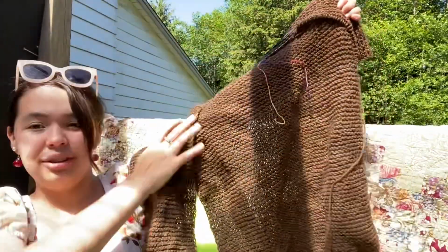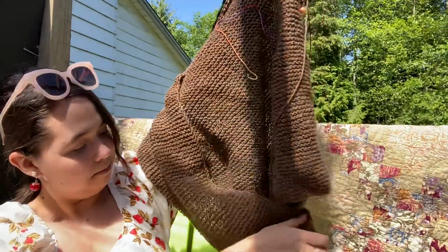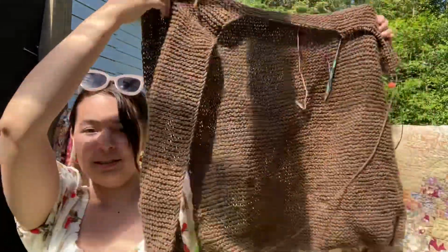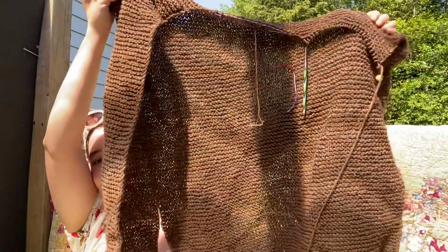So I finished the right front right there, as you can see. It's hard to hold it up because it's so stretchy because it's garter. The right front, and I've got the left front on the needle ready to go. It smells amazing because it's 100% woolly wool.